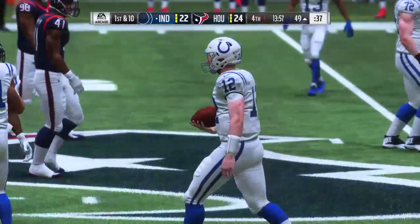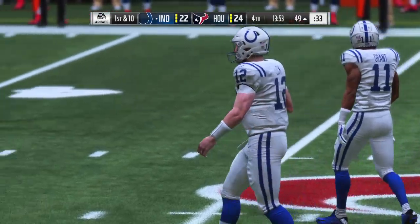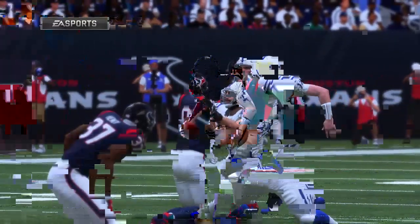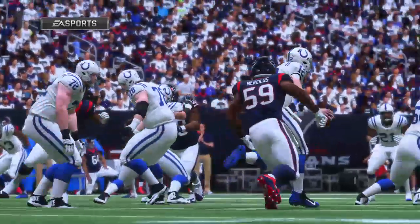Luck showing he can be dangerous when he tucks it and runs. He's able to pick up the first down. How many times have we seen this late in the fourth quarter? Because you know the pass rush is getting after him, and they get up the push, and what do they create? Space, and he takes off.